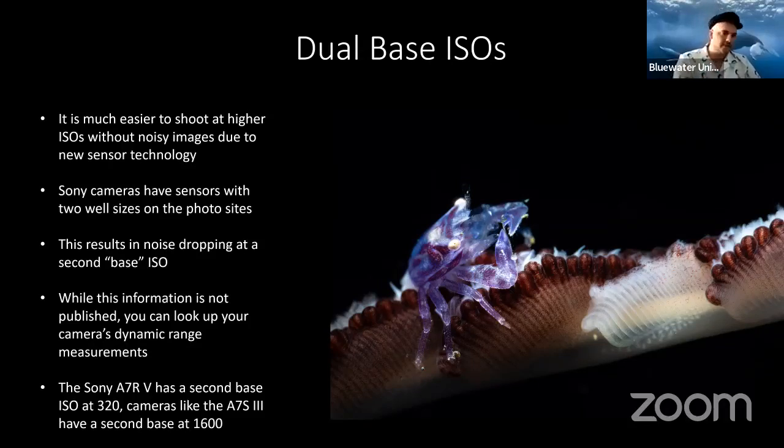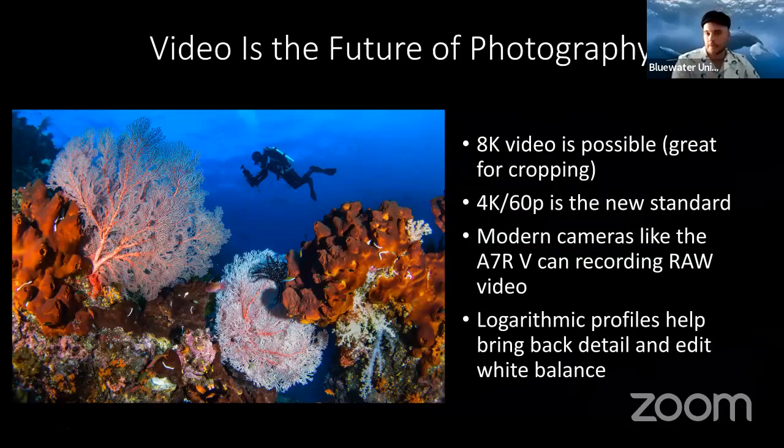With the Sony A7R5, the video specs, but also in other Sony cameras, are really nice, and their cameras are becoming a little bit more video oriented. So you want to be able to increase your ISO, because when it comes to underwater video, you're shooting at higher ISOs than you would with photography. So that kind of segues me into this next slide, where video is the future of photography.